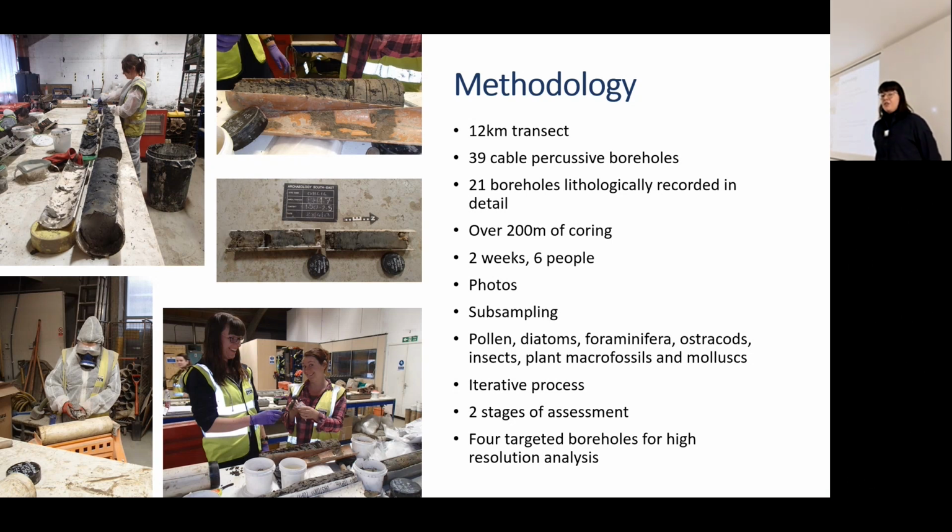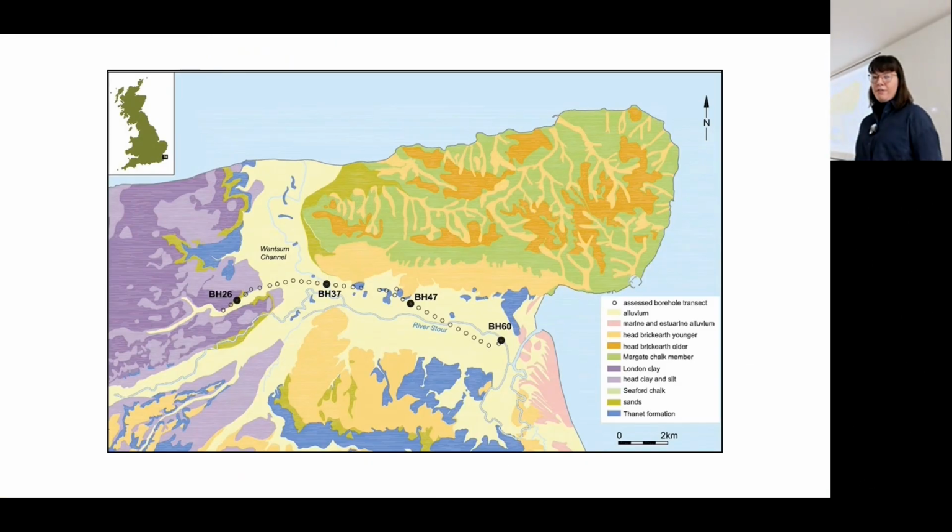And this began an iterative process of us trying to decide which of these boreholes were the most exciting, which ones had the most high resolution preservation potential. So we took 2 main stages of assessment, but it actually was probably more like 5 or 6 micro stages of assessment, just trying to narrow these 39 boreholes into something manageable. So we chose 4 to take to full analysis, although we have a huge amount of data from the other boreholes in this scheme. And the 4 that we've chosen are 26, 37, 47 and 60, so evenly spread throughout this landscape.